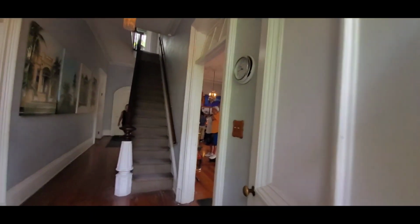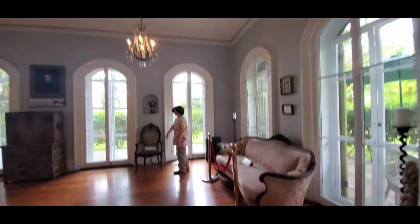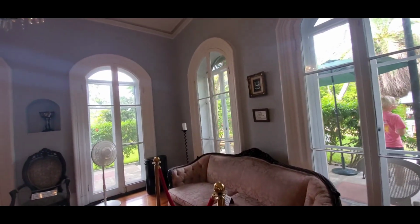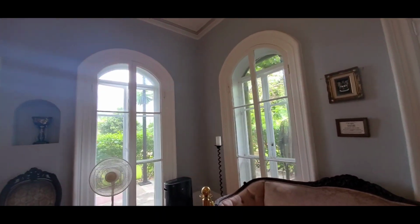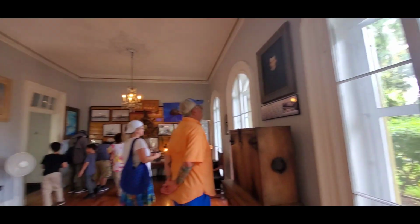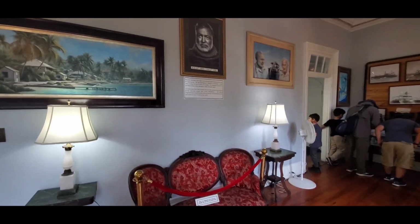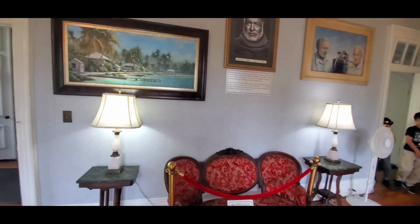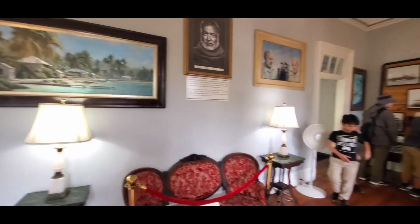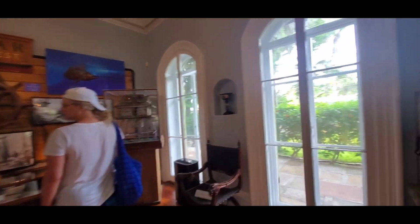So we're gonna come in. In the self-guided tour, you can just meander through the house on your own. So I'm just gonna look through. So Ernest Hemingway was an American author, born in 1899. He died in 1961, so he's 62 years old. One of his most famous works is The Old Man and the Sea, and he won a Pulitzer Prize, and he also won a Nobel Prize for Literature.